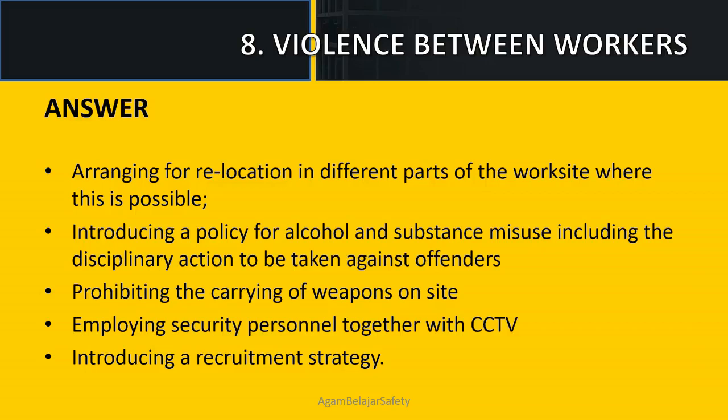Prohibiting the carrying of weapons on site. Employing security personnel together with CCTV. Introducing a recruitment strategy.